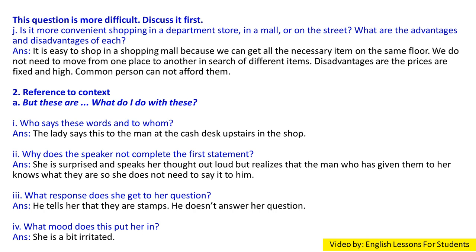3. What response does she get to her question? Answer. He tells her that they are stamps. He doesn't answer her question.